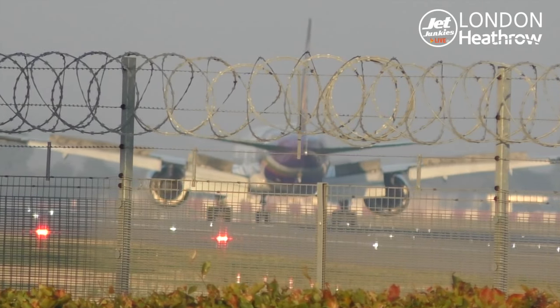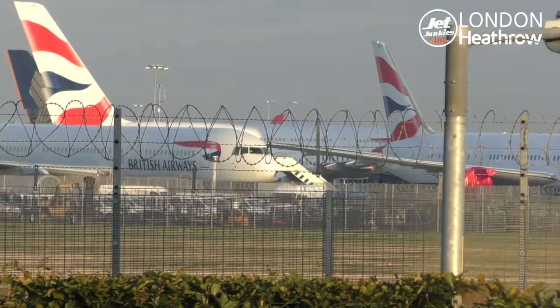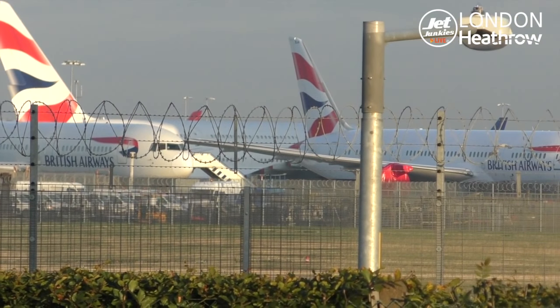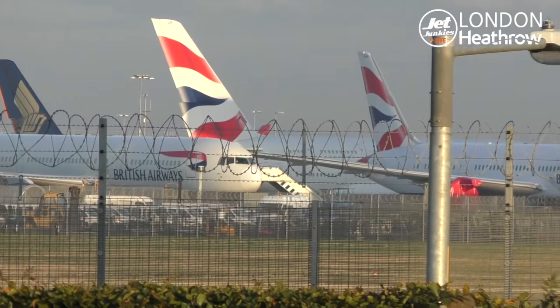So that was your Thai 777-300ER, all the way from Bangkok. The size of that tail. It almost looks as long as Concorde. Right, next arrival coming in, Andy.